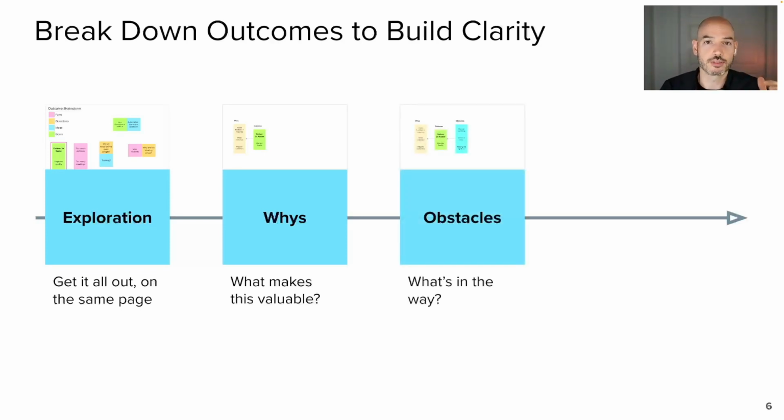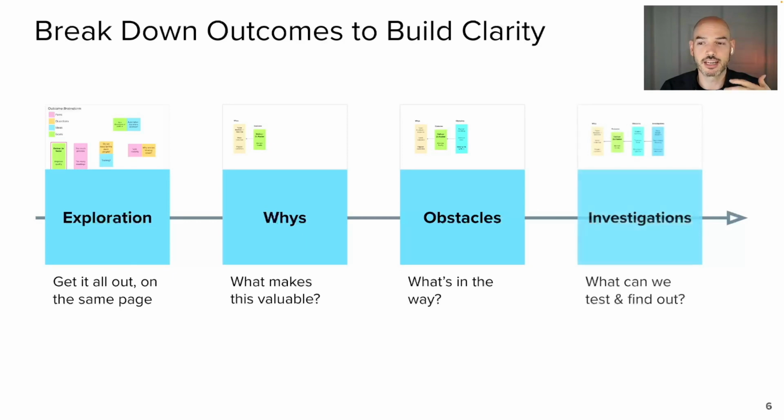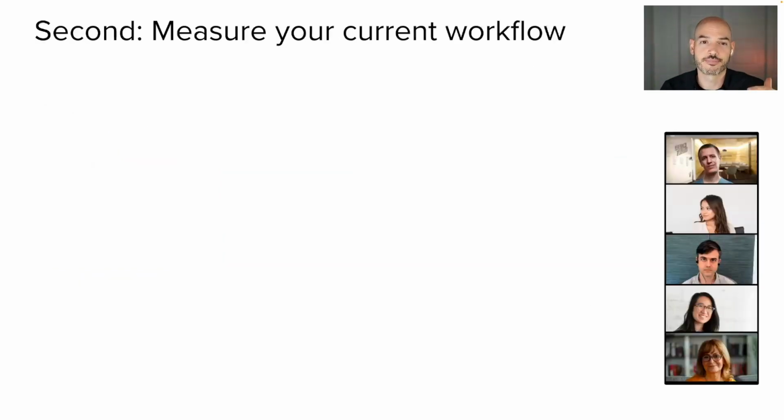We want to look at obstacles. We want to understand what's ahead of us so we don't trip over something the moment we get going. And then we look at investigations as options. What can we do to make progress? What can we do to learn something, to figure out how to navigate this landscape?